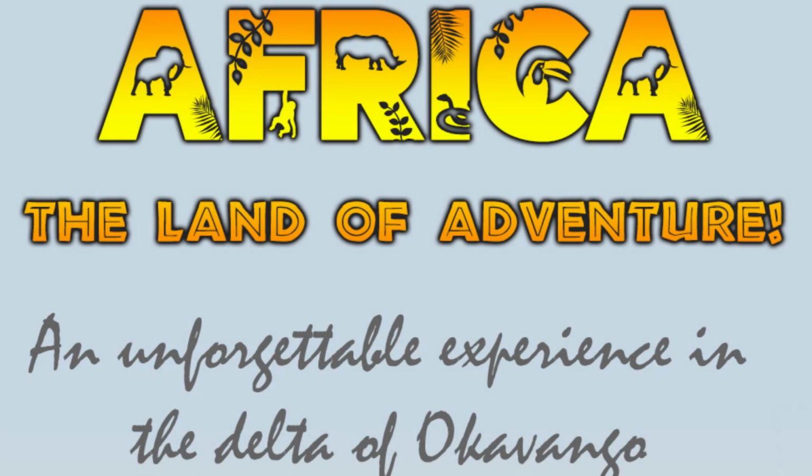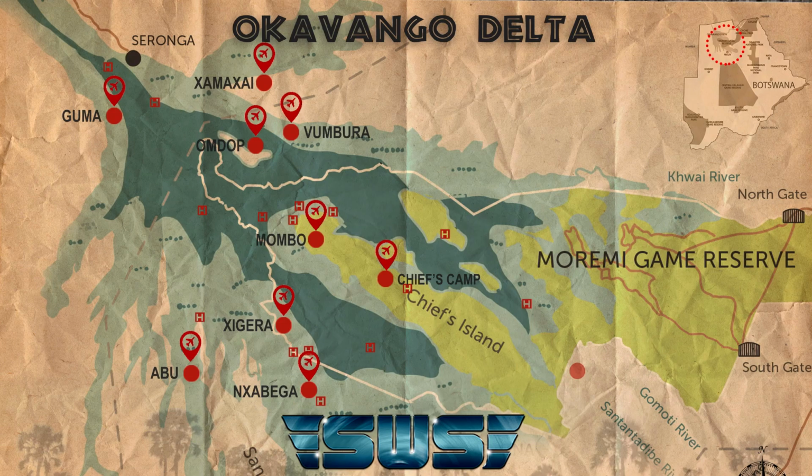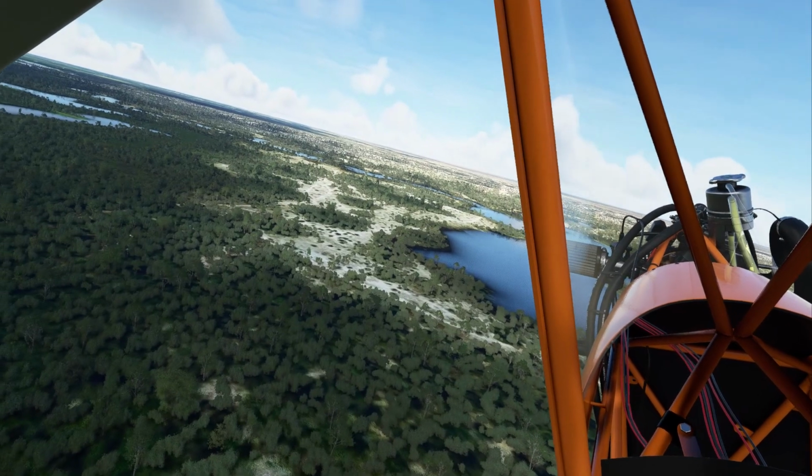Whilst we test out the Top Rudder Solo 103, we're in Africa, Botswana to be exact, in the Okavango Delta. I've actually been there on a number of occasions, and it's one of the most beautiful and interesting places on Earth. Today we'll just be flying around Guma. In the future I'll certainly be doing more videos on the Okavango. It's from SimWorks Studios and is available on the Flight Sim Marketplace. Highly recommended.